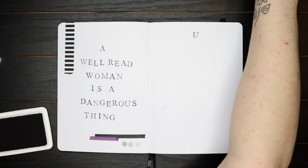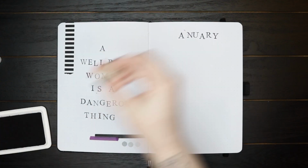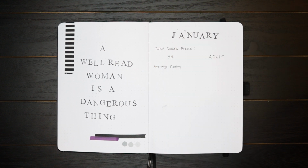Next is just a simple cover page for January, as well as a place to track the monthly stats. In the beginning, you saw me set one out for the yearly totals, but I also wanted to track them on a month-to-month basis.